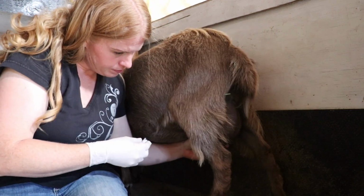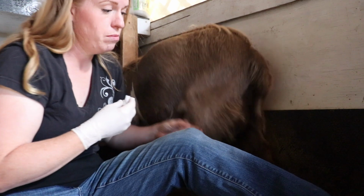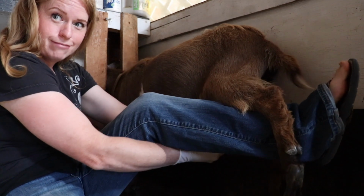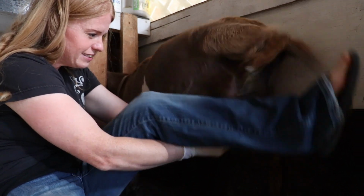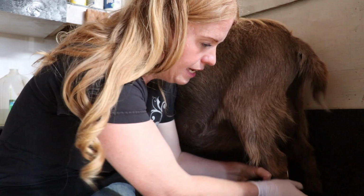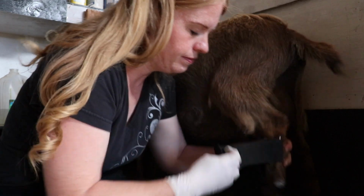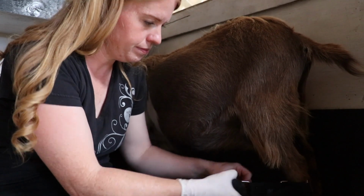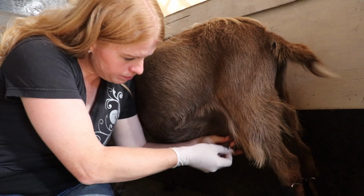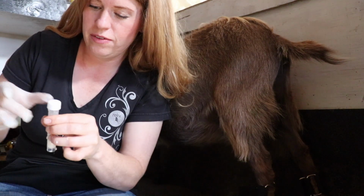Step. Please don't be difficult. This might be the most difficult to get a sample from. Oh my goodness. I think we might have to. Okay, I'm going to put on some hobbles on her. She doesn't like it that I stopped milking and now I'm messing with her. All right. Okay. That was harder to do than the other ones.